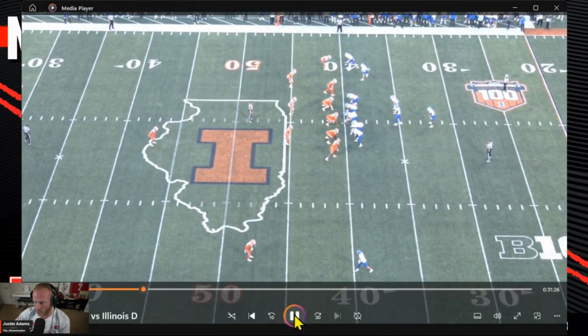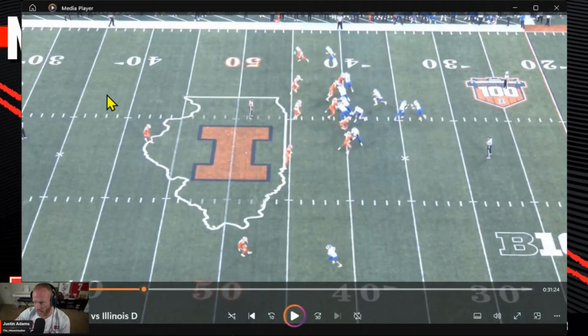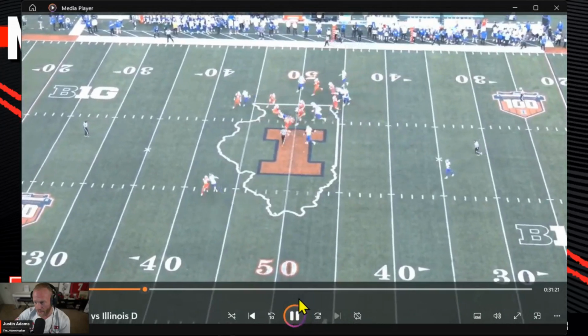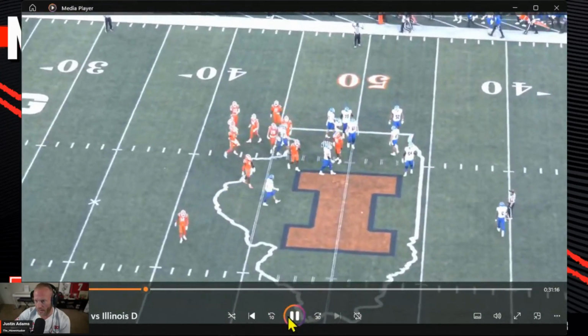So let this roll. All right, again, bringing the motions across. You have a single high safety. It looks like man coverage down here. Going to go to the inside. Good blocking on the inside. And you'll see number 7 coming over and making that play. Now we're going to let it run from the other angle here as well.